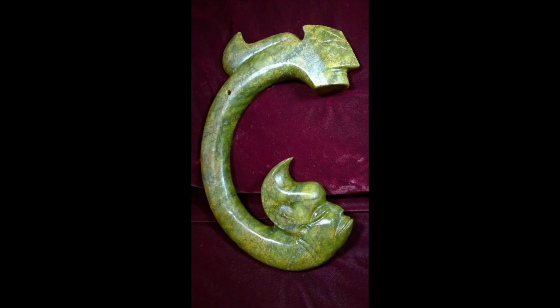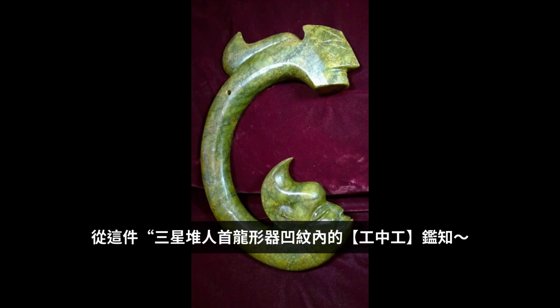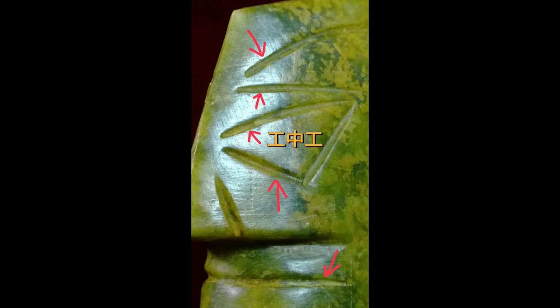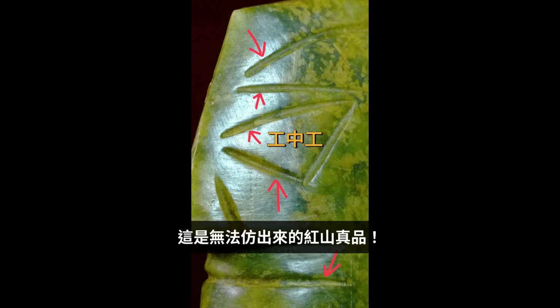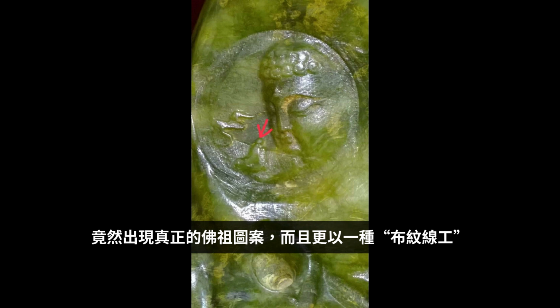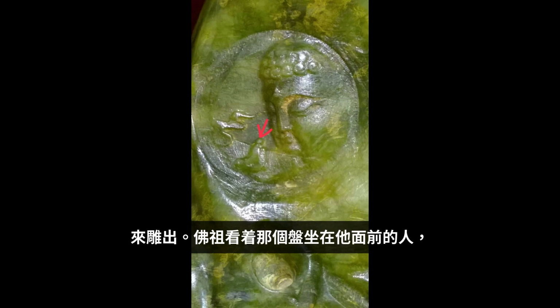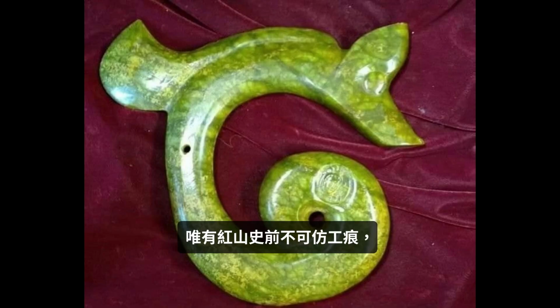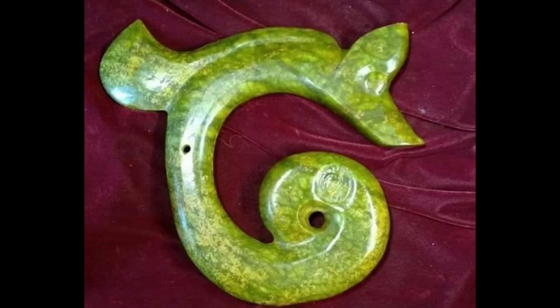This is the sixth type of carving, textile line carving. I want everyone to understand, during the Hongshan period, the existence of Buddha and Guanyin was real. From this piece of Sanxingdui-style human-headed dragon artifact, we can observe a craft within a craft embedded in its carved grooves. This cannot be imitated, proving it is an authentic Hongshan piece. A circle less than 2 centimeters wide astonishingly reveals a true Buddha image, carved using the textile line method.